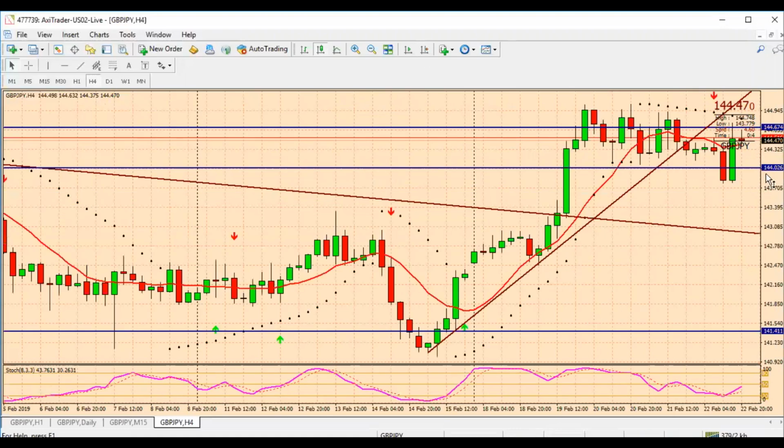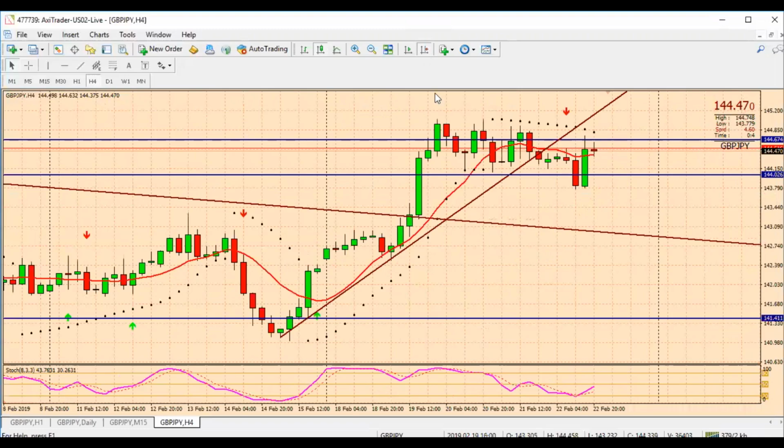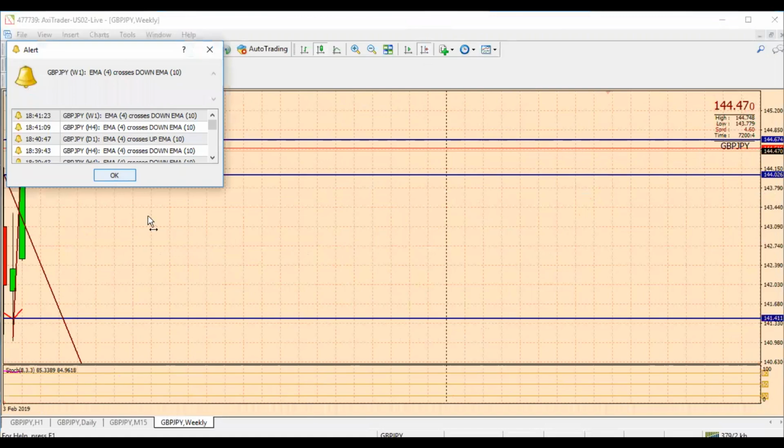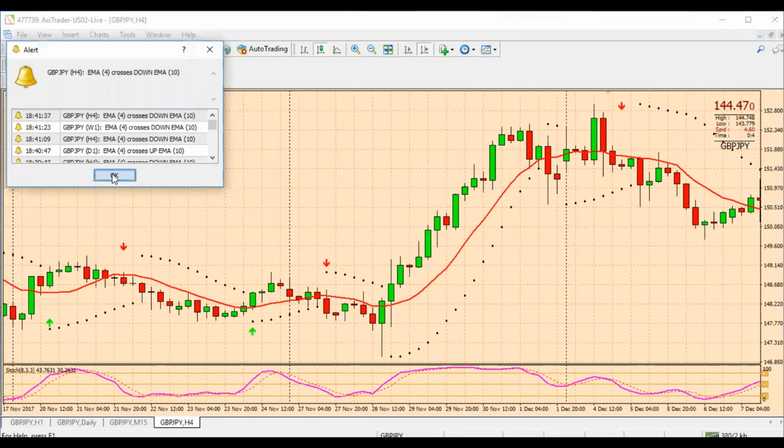Based on technicals, we see last week the week closed bullish. It's more of an engulfer, so it's more towards the top as well. But with Brexit, with what is happening with Brexit, I am expecting a pullback on this one. I am expecting a pullback.